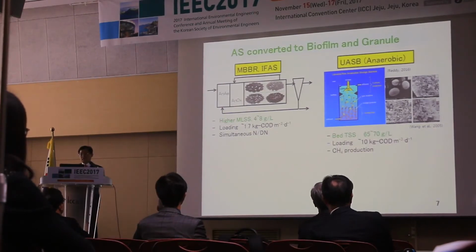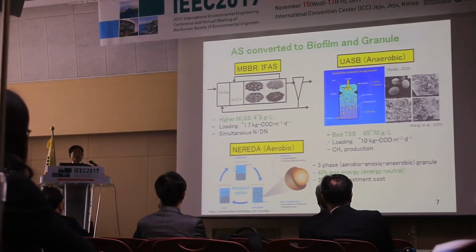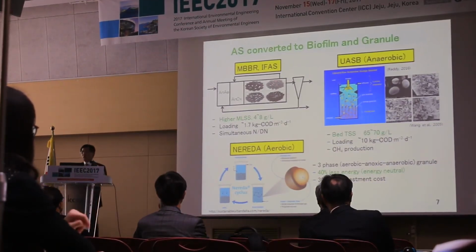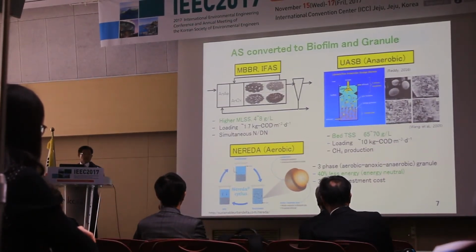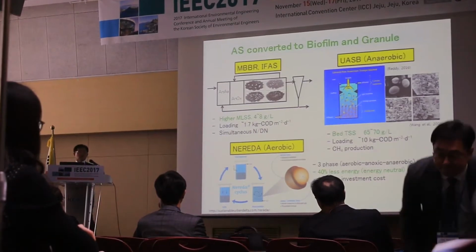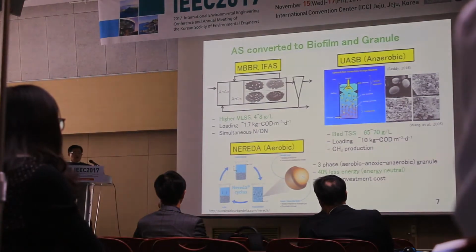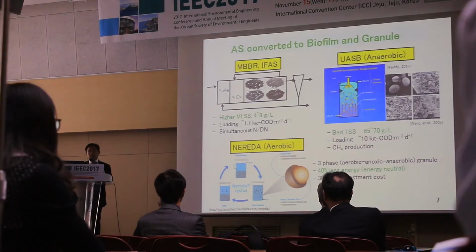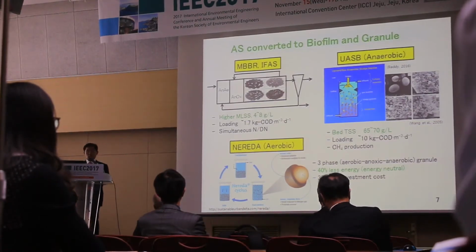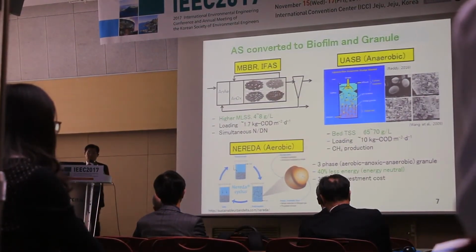And recently, the aerobic granule has been developed. So within one granule, we can maintain aerobic, anoxic, and anaerobic conditions. So then we can reduce the energy consumption as well as the investment cost a lot. So we can think that, well, now our activated sludge system is quite mature for the carbon, nitrogen, and phosphorus pollutant removals.